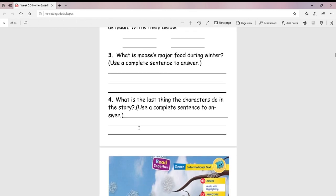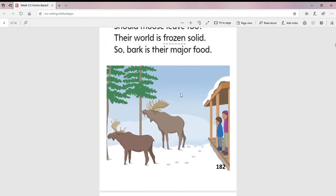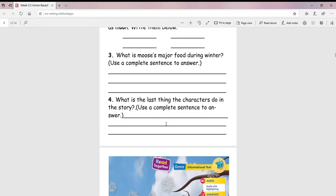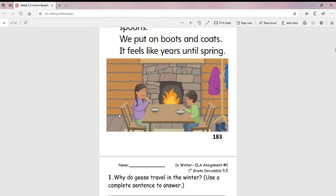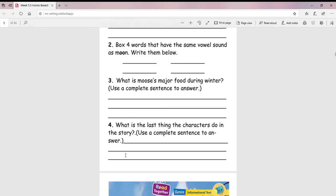Okay, number 3. What is moose's major food during winter? What is it that the moose was eating in this picture or in this page? What is their major food? And number 4 says, what is the last thing the characters do in the story? What is the last thing that the boy and the girl are doing? Here's a clue. You're going to write your answers down, okay?